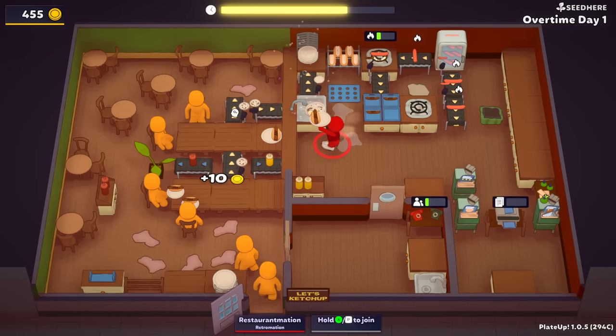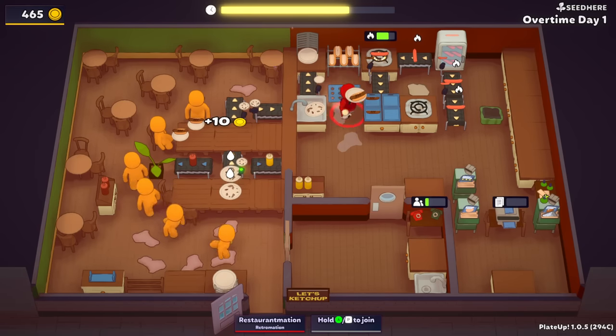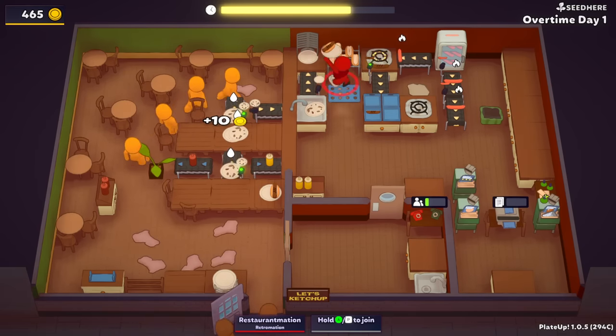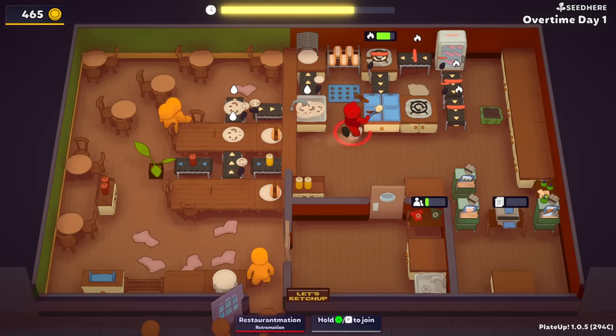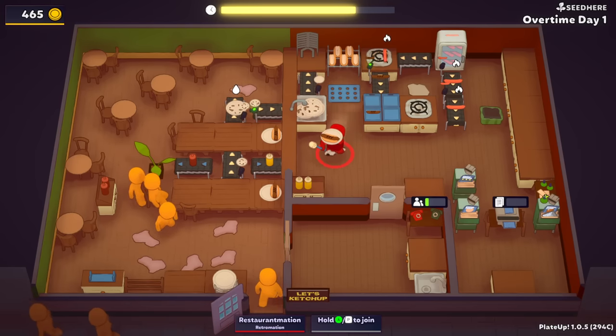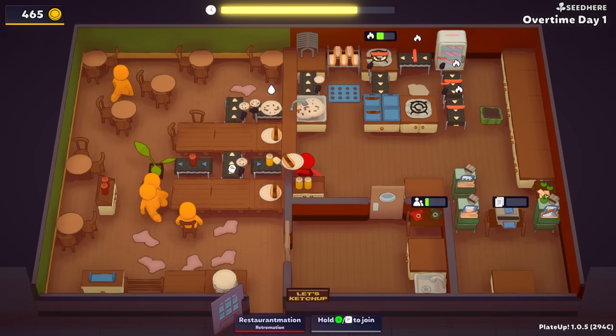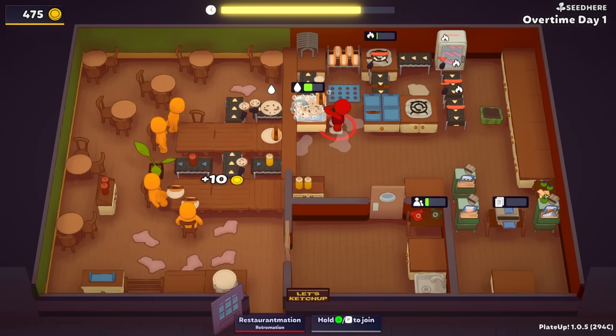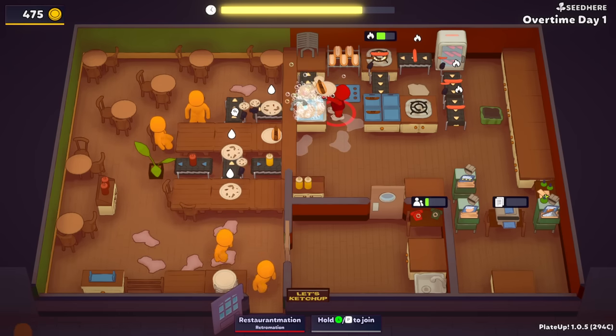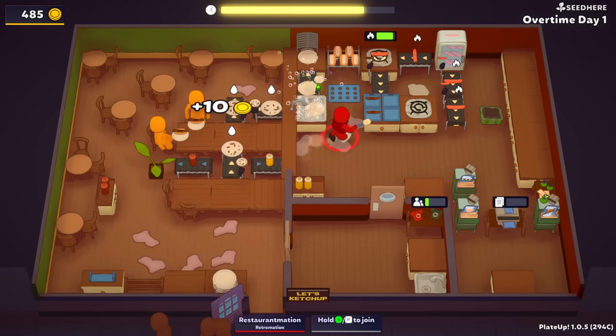Oh, it's so nice. I bet you we really could get an automatic serving thing too, just by running the hot dogs by it on a conveyor. I really do think we could. Okay. Boop, boop, boop, boop, boop.